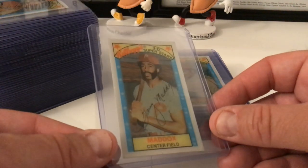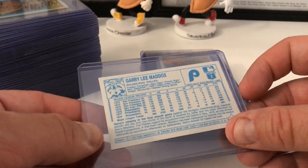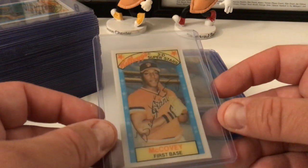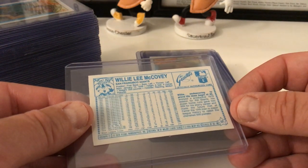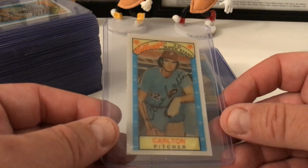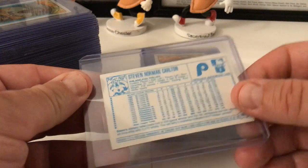Next up, we have Gary Maddox, Philadelphia Phillies. Wonderful Gary Lee Maddox. Next up, Willie McCovey. Is Willie in the Hall of Fame? I'm not sure if he's in the Hall of Fame or not. He should be. Great player. The Giants. Steve Carlton. Great card there. Steven Norman Carlton.